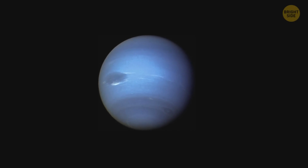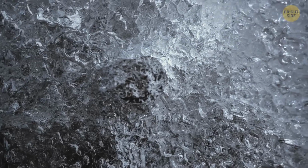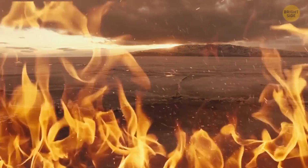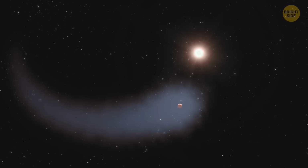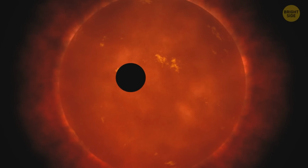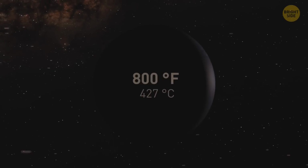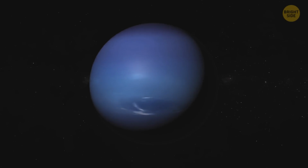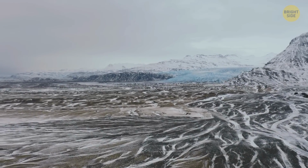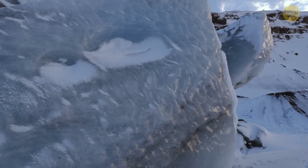Faraway Neptune-sized exoplanet Gliese 436b is a paradox. It's made of scorching hot ice, and this ice is burning. The planet completes one full orbit around the red dwarf Gliese 436 in just 2 days. It means the exoplanet travels very close to its parent star. That might be the reason why the planet's temperatures rarely drop below 800 degrees Fahrenheit. But the strangest thing? The planet hosts huge volumes of water ice known as Ice X. And this ice remains solid despite such incredibly high temperatures.